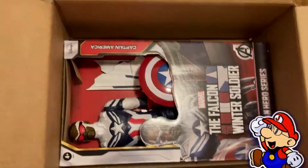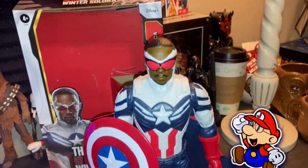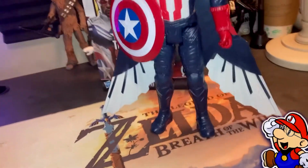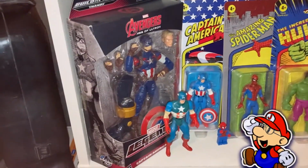This last figure was late to the party. It just arrived from Amazon, and this is the new Captain America figure in the Titan line, complete with shield and wings. This action figure, Sam as Captain America, is pretty epic. It's kind of huge. And we'll see it on the shelf with the other little Marvel retro figures in just a second.